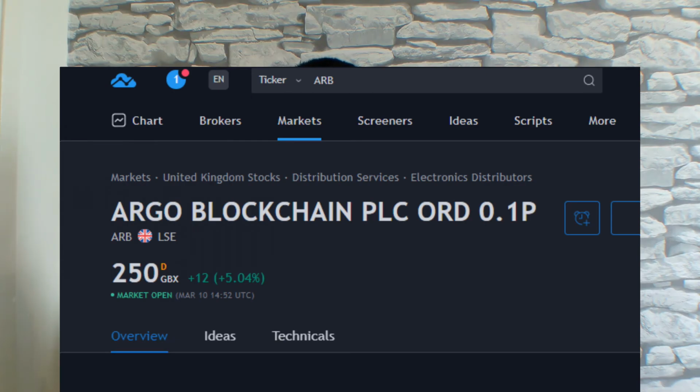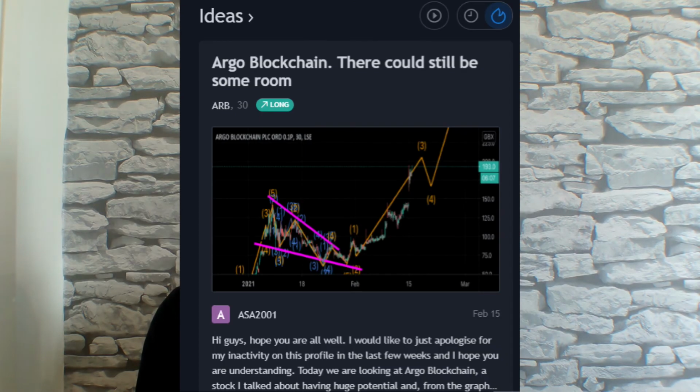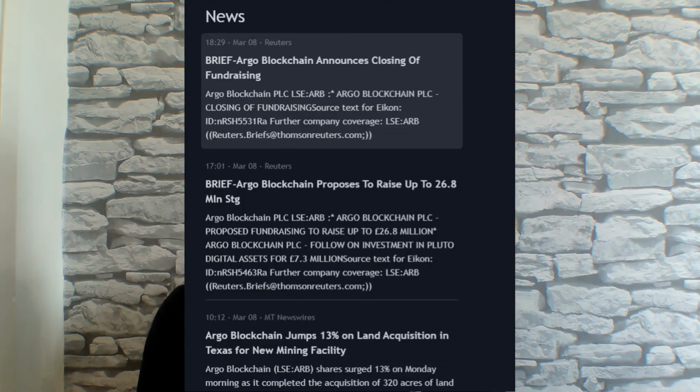So let's say for example Argo hit 200 or 300, I could type in Argo Blockchain at the top of TradingView, and that way it would provide a full breakdown by, one, providing me with the chart. Two, it's obviously got some ideas that some people might throw into the mix in terms of where Argo could be going. And also three, it does have very accurate news sources that I could click on, flick through and kind of get an indication to what the sort of news is coming towards Argo's stock.